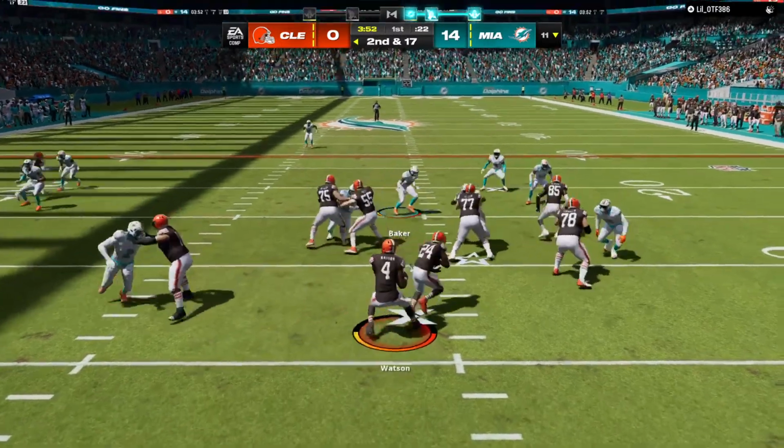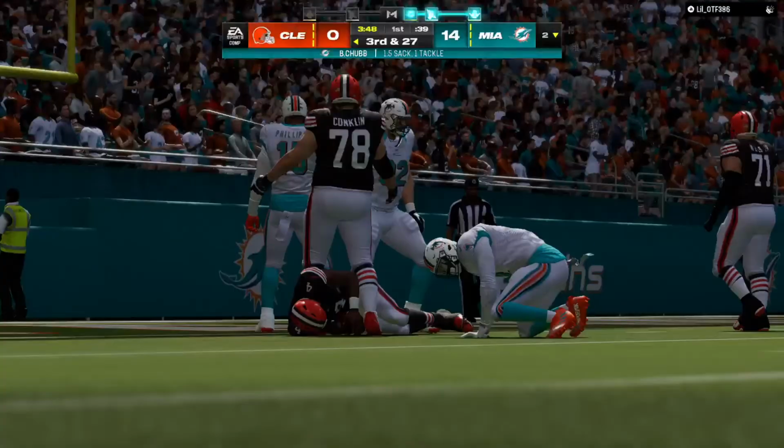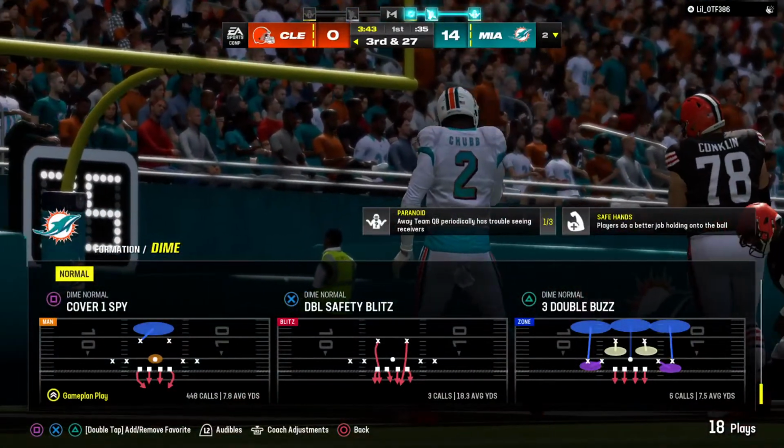But make sure you're selective in doing so. Understand where you want to throw the football and make sure it's open before the ball leaves your hands. Loss of 10 as multiple defenders get to it.